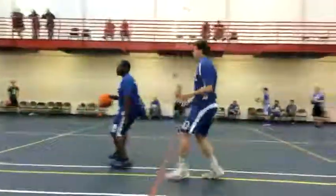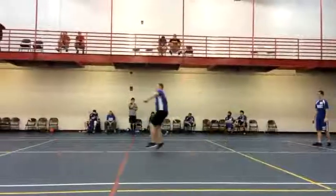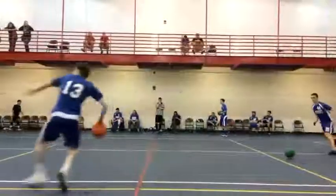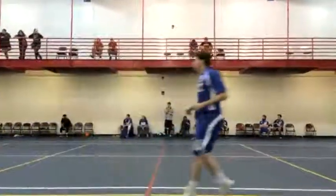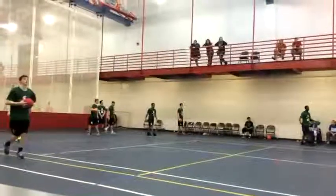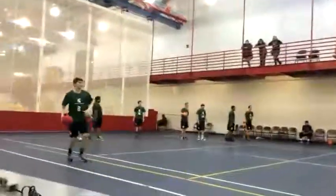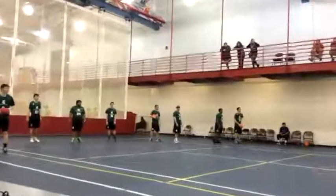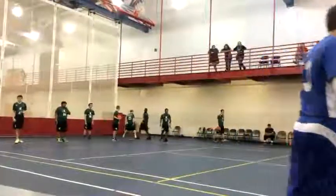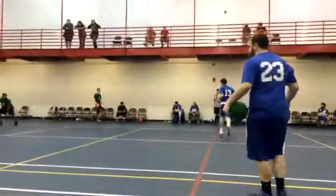Number 13, Zach Brown, the captain of the University of Kentucky Wildcats of their dodgeball program. 22 with a throw. I believe it appeared to slip out of his hands as it kind of just skidded across the ground. The Spartans now, they're just taking this slow and steady. They do not want to make any mistakes. UK with the throw, though. Shot clock has been reset.